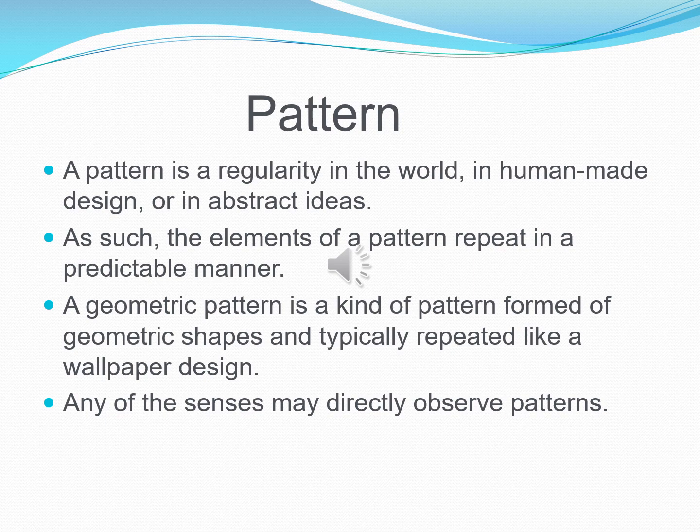So let's define what a pattern is, since we have used the word patterns. In inductive reasoning, after observing something, we define if there is any pattern in our observation. A pattern is a regularity in the world, in human-made design, or in an abstract idea. As such, the elements of a pattern repeat in a predictable manner. So basically a pattern is when any action or anything is repeating itself in a predictable manner in a particular sequence.